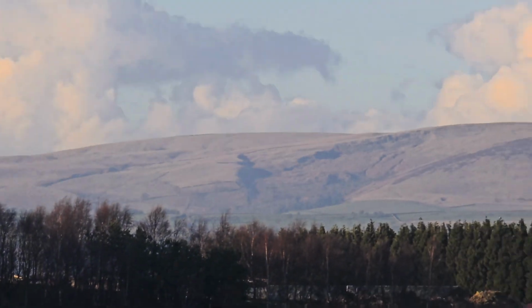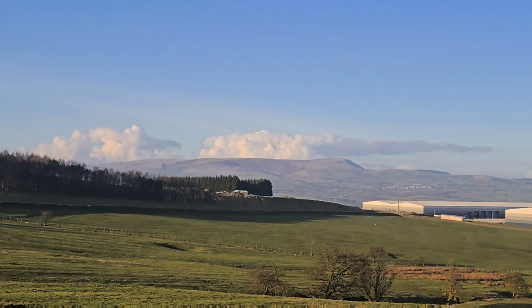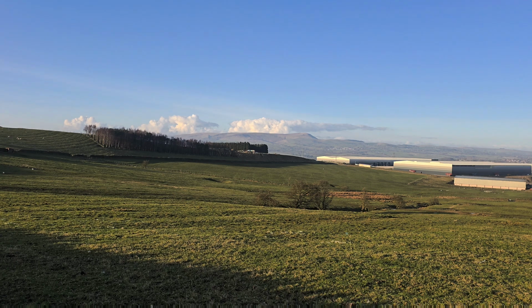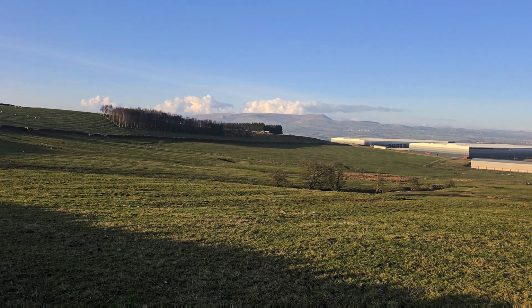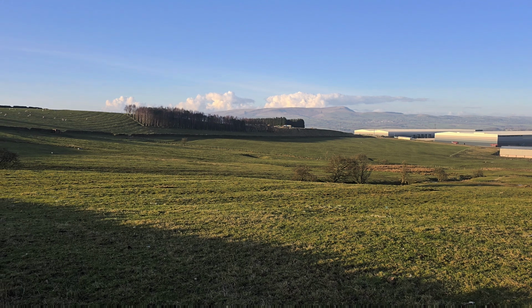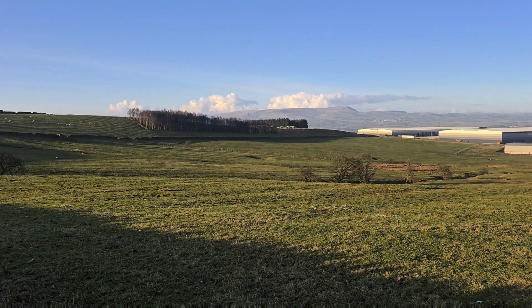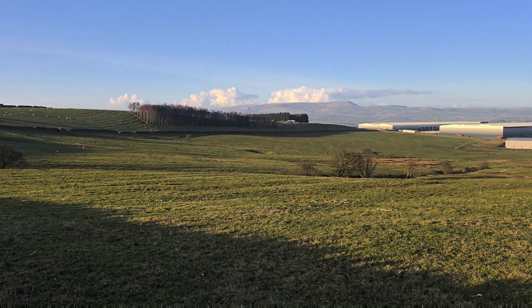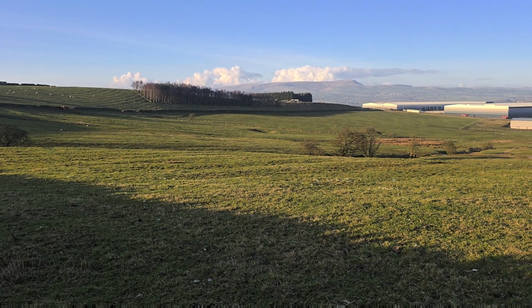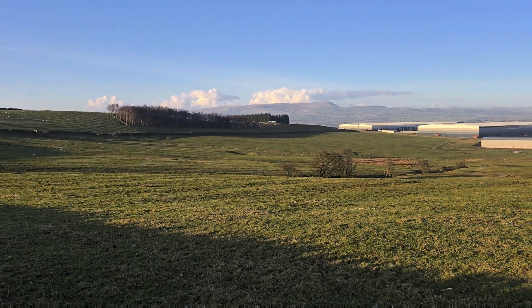Right, well, just to give you another shot of Pendle in the distance, and I'll give you a little bit of a warning. If there's anybody a little bit squeamish, or they're eating their tea, we've just come across what looks like a few sheep, but they look like they've been ripped to bits. There's a bit of flesh still left on one, but you can see where bones have been bitten in half. So if anybody's squeamish, just look away for the next 30 seconds.